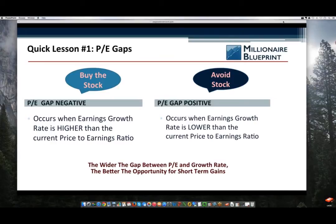So what you have here is, the PE gap when it's negative is telling you that the stock is undervalued relative to future earnings growth. You're buying this stock at a discount relative to that future growth. The positive gap is exactly the opposite. You're paying a premium for lower growth. That's why you would want to avoid that stock when the PE gap is positive.